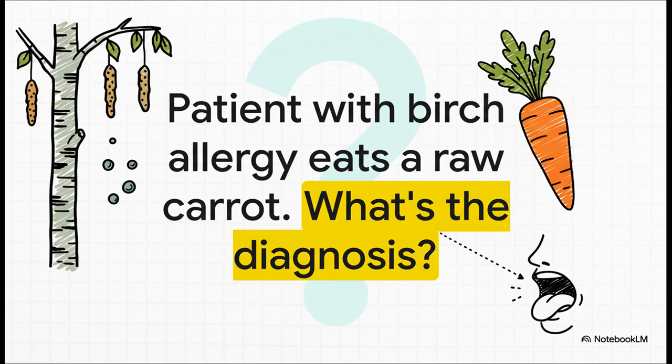Picture this. A patient comes in, you know they have seasonal allergies, especially to birch pollen. They tell you, "Doc, every time I eat a raw carrot, my tongue gets super itchy. It lasts maybe 20 minutes, then it's gone." So, what's jumping to the top of your differential diagnosis? Just keep that exact scenario in your head as we move through this.